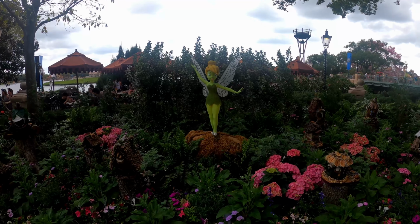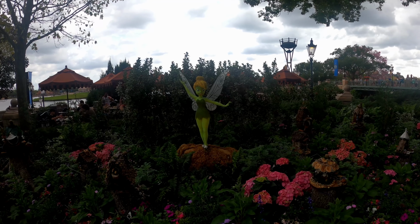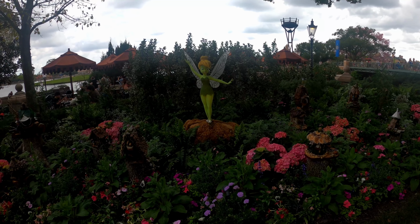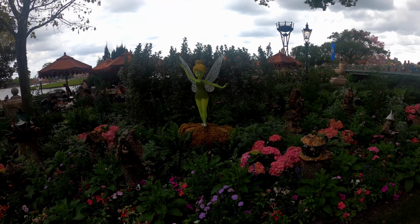And as we get into the UK Pavilion, we've got Tinkerbell. I think this is a different location than where she was last year, because I believe we're about to find one that was closer to here last year, but I could be wrong.